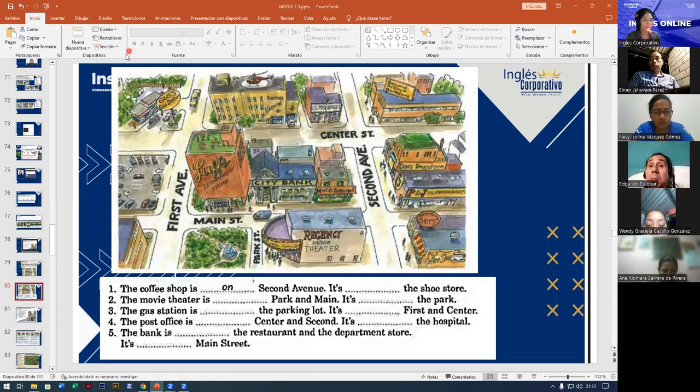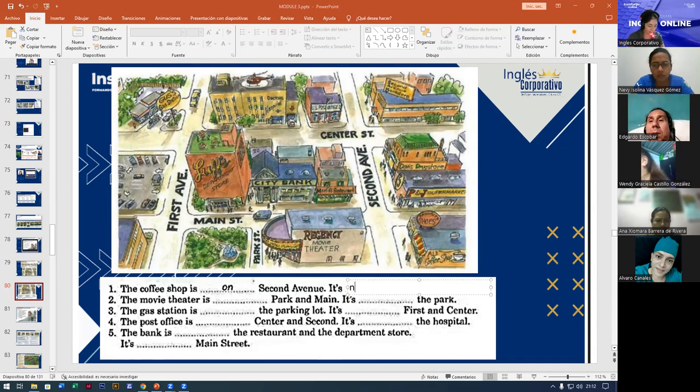We're going to give sentences that depend on the location that you have. For example, in number one, the coffee shop is on Second Avenue. The coffee shop is this one. What is the other reference? We know that it is on Second Avenue here. What's the other reference? According to the shoe store, and the shoe store is here. Shoe store, coffee shop. Next to. Excellent. That is correct. So it's next to the shoe store. Nice. What about number two?